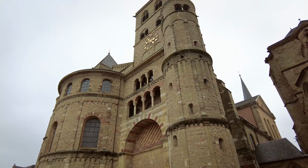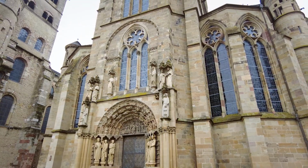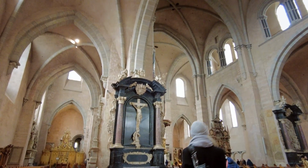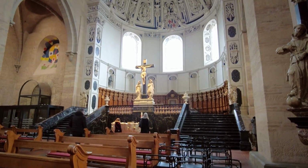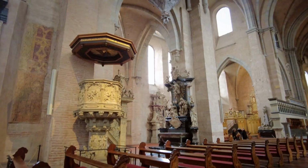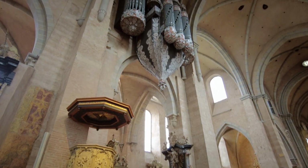Now, we've already had a glimpse around it as we made our way around the cathedral market, and we'll be back again soon. But now we're going to take a step inside Germany's oldest cathedral. And without wishing to sound like a broken record, its history dates back to Roman times and is said to have been commissioned by Constantine the Great. As you'd expect, there's been many changes over the centuries.